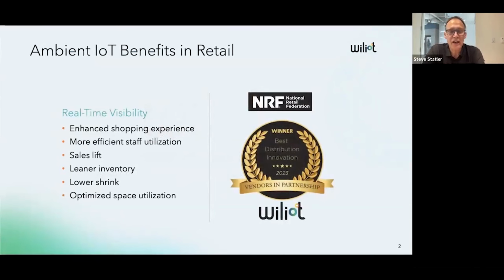So ambient IoT is all around us. It's this ability to get visibility in real time, to not rely on people scanning or clicking to see where assets and inventory are. In the retail context, that can deliver a much better shopping experience, being able to find what you're looking for, having it in stock, having staff that can focus on storytelling and relationship building rather than just rushing around trying to find the last thing that people have been asking for.